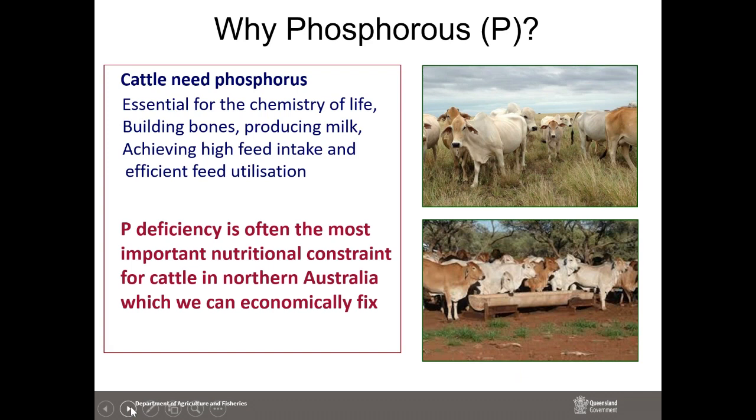Basically, phosphorus is one of the most important minerals in any organism. It's essential for all the chemical processes that go on in the body of a cow or our body. So it's required for building bones, making milk, but even more basically about the functioning of your whole digestive system and feed utilisation. And it's often the most important nutritional constraint we face in a lot of grazing country in Northern Australia. And although it's a big challenge, we can economically do a fair bit about it and get better performance out of cattle.